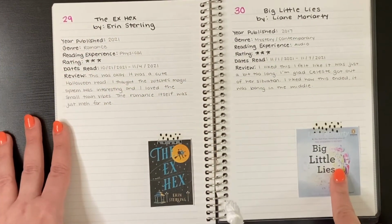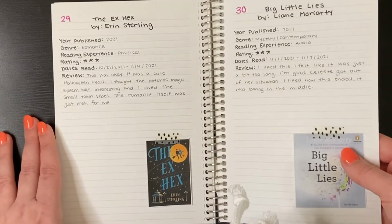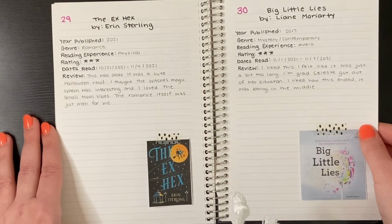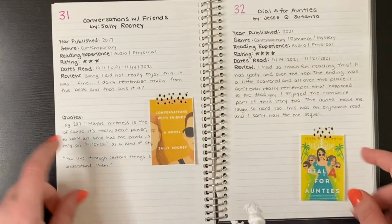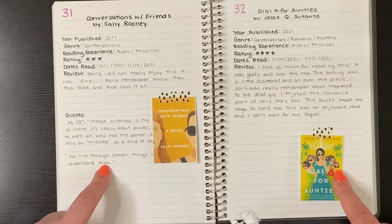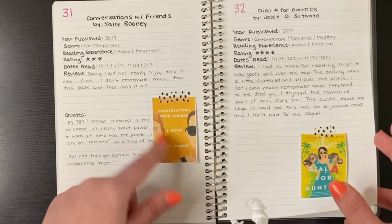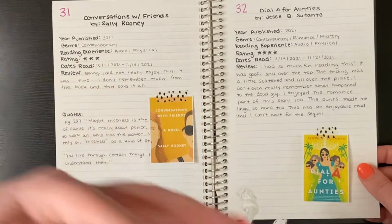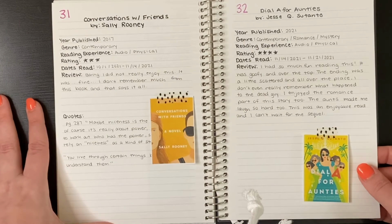And then I read Big Little Lies, and that was really good. I really enjoyed that. I felt like it was a little long. Didn't need to be that long, but I really liked it. Next, I read Conversations with Friends by Sally Rooney, and I definitely liked this less than Normal People. It was kind of boring, and with Normal People, I feel like I connected with the characters more than I connected with these two. So, yeah.